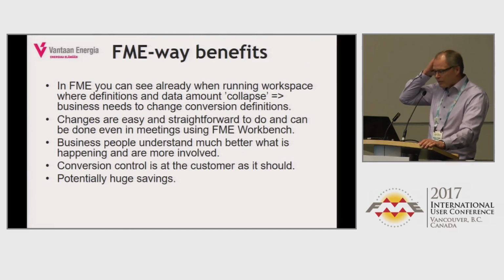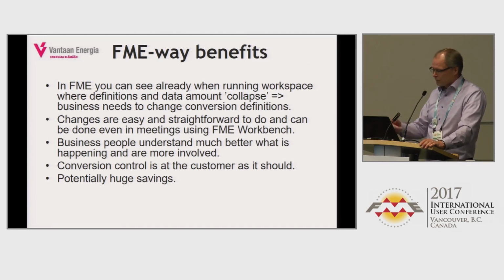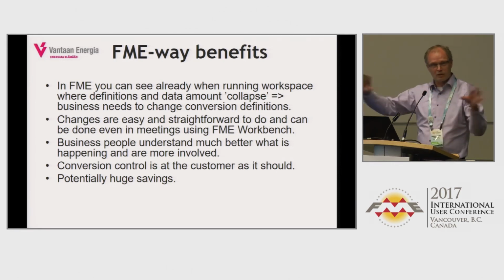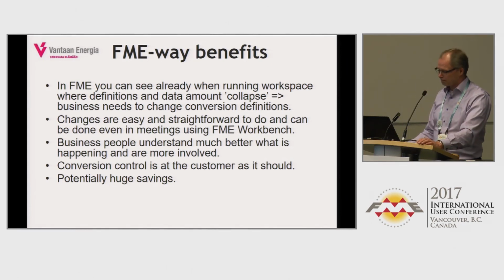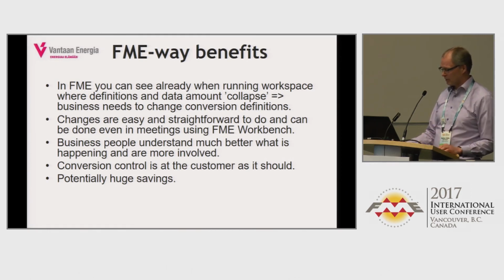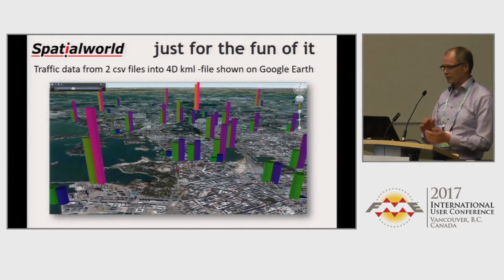So FME benefits. As I said, you can see when you are running it that some data is vanishing. Changes are easy to implement in Workbench, even in the meeting. So think about it, business people there, and they like it. They see visually how the data is going. Conversion control is at the customer, as it should be, and potentially huge savings. So we will hear maybe at our next user conference how much they saved.